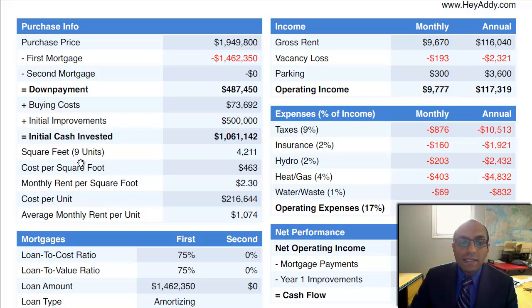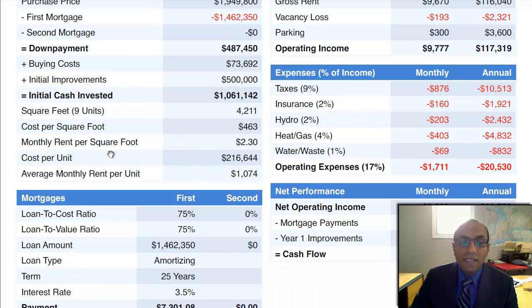So this is not 9 units, it's actually 5 units right now with the basement not being rented. 4,211 square feet, cost per square foot is working out to $463. Monthly rent per square foot is 2.3. Cost per unit, this is a little bit low. It's not right. It should be around the 450 mark. Average rent per month per unit is $1,074. Again, not correct. It's a little bit skewed. Problem is that I don't have any way of correcting it.